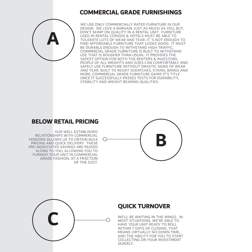Built to resist scratches, stains, bangs, and more, commercial grade furniture gains its title once it has successfully passed tests for durability, stability, and weight-bearing qualities.